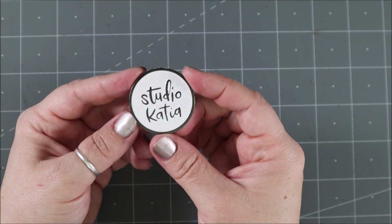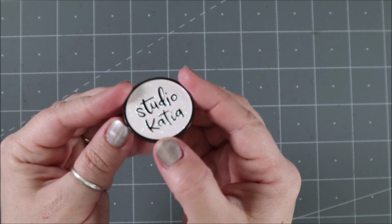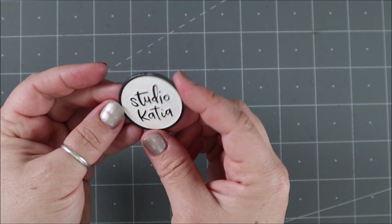Around the Stamping Village, there was a whole bunch of companies that were passing out their buttons, as this one came obviously from Studio Katya. And if you guys can see, look at the glitteriness inside of there. Isn't that awesome?